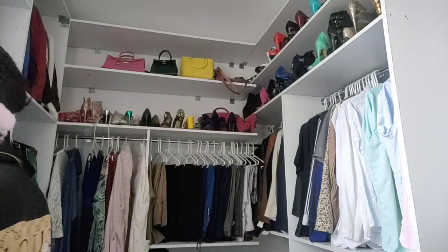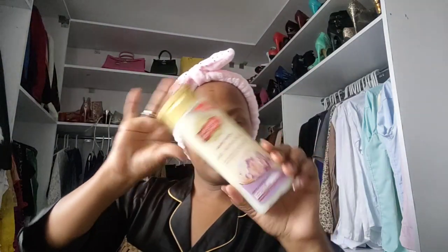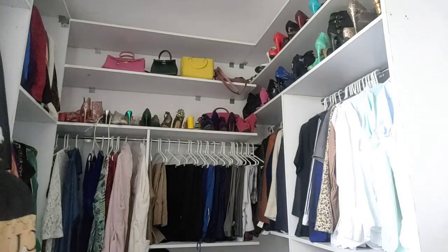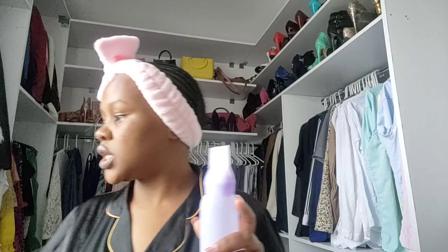And then the other thing that I bought on Jumia is this shower gel. I also love this shower gel. Once in a while I usually use this, so I bought this. And then I also bought this. So let me show you. Let me start with this.